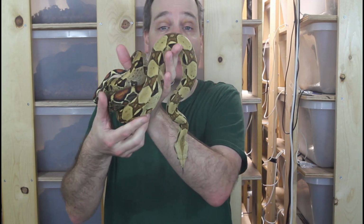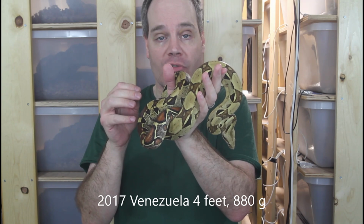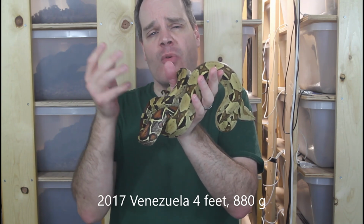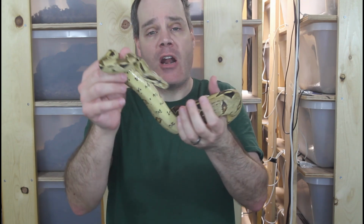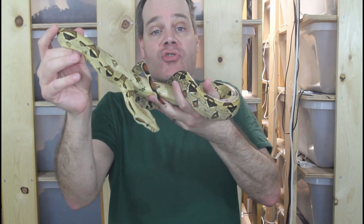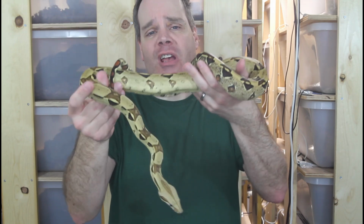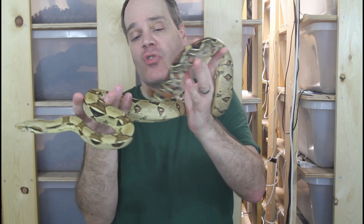I wanted to show you another 3.5-year-old red tail born back in 2017. And this is actually a Venezuelan true red tail. And as you probably know, the Venezuelan true red tails tend to be a little smaller, with the adults in roughly the 5 to 7 foot range. So this particular animal right now is about 4 feet long, similar to the Suriname I just showed you, but she only weighs 880 grams. So she's not quite as beefy, a little bit more slender.